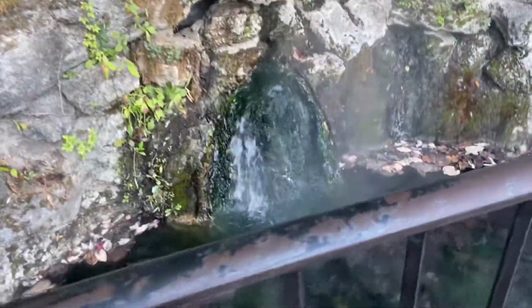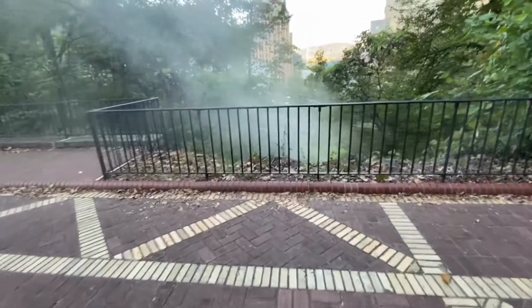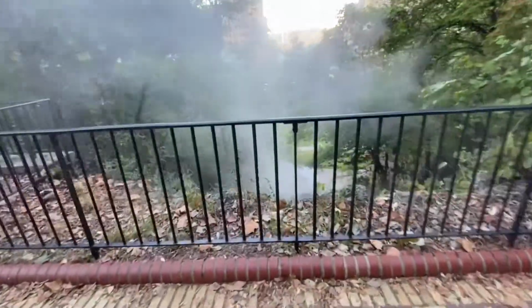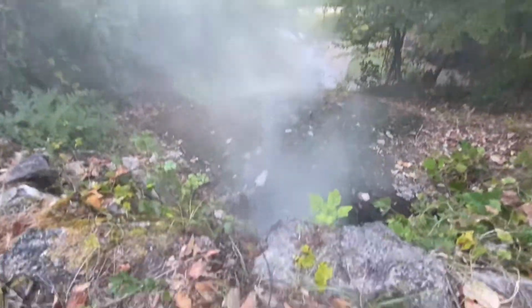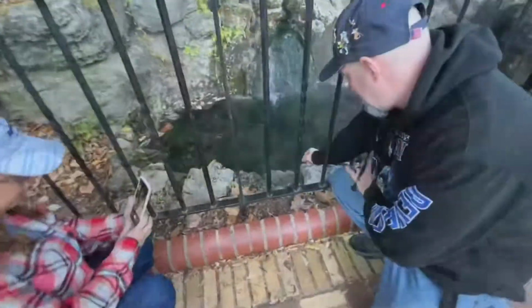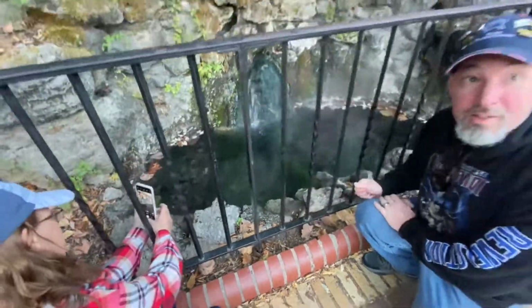Now the water coming out of the hot springs is 147 degrees. It's safe to touch because by the time it hits the surface, it's cooled down enough. But in case you are wondering, water boils at 212 degrees. Oh, pretty.